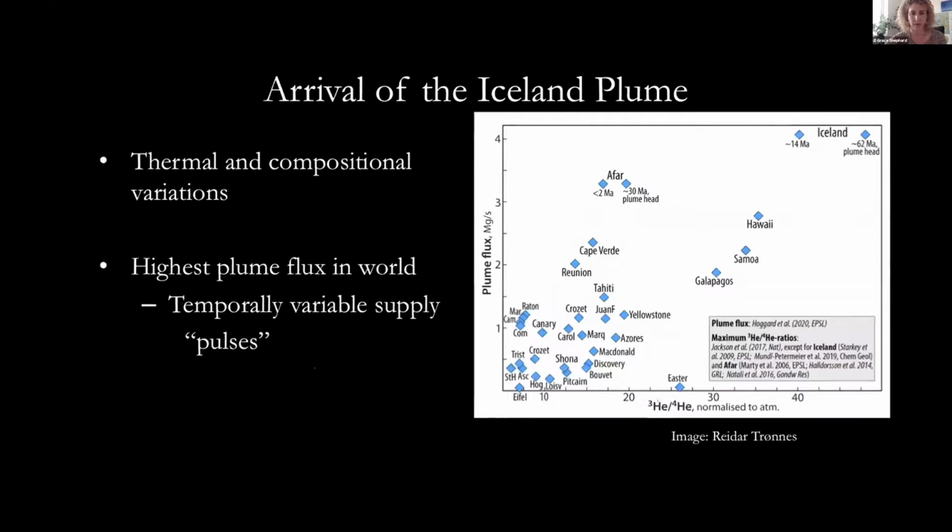Just wanted to say that Iceland is, again, taking first place in some things as well, and this is in the plume flux. This is plume flux against helium-3, helium-4 ratios, and basically this is to say it is the highest output of all the mantle plumes. So here's the Afar plume and here's Hawaii. This isn't just a static value, it does change through time. And this variable supply of the plume is often referred to as pulses.